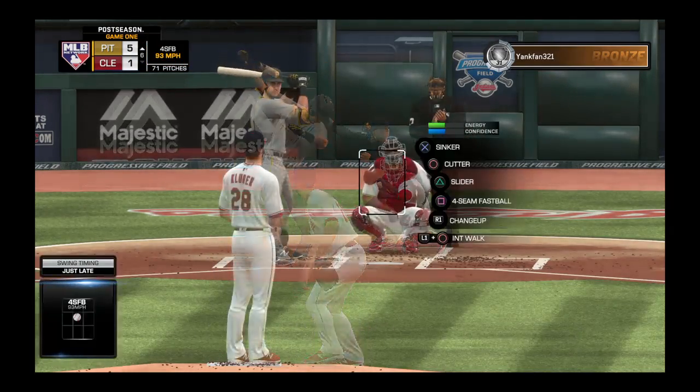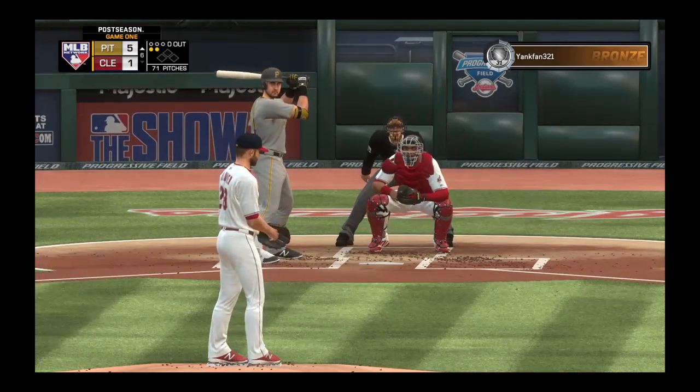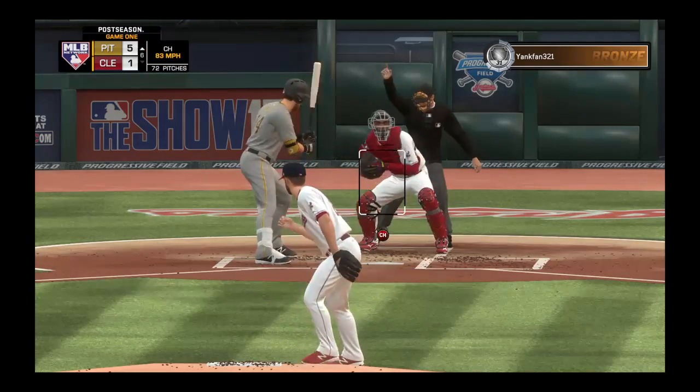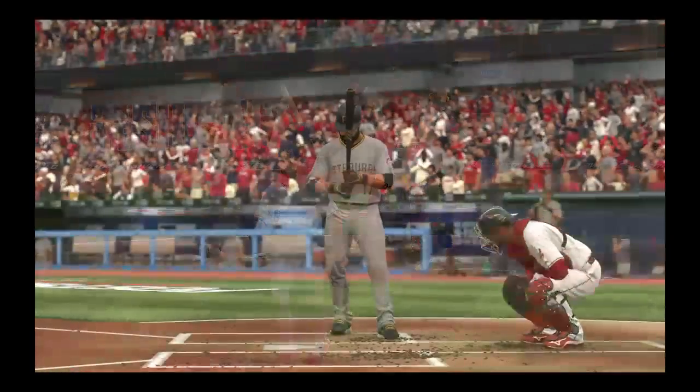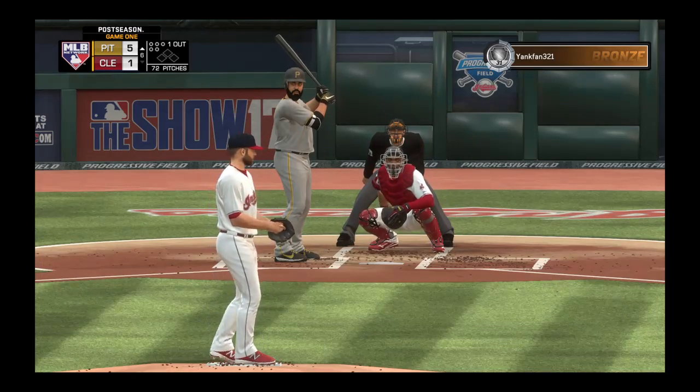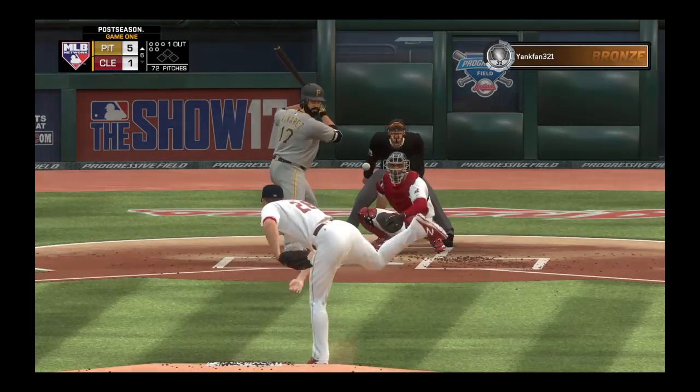Gets the fastball by him here, and he's in control. 0-2. And a half swing that time, but it's a full swing in the eyes of the umpire, and that'll be the first out of the inning. Now batting, designated hitter, Pedro Alvarez.